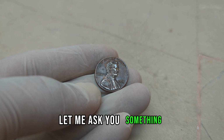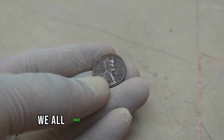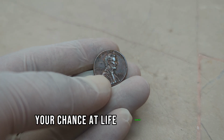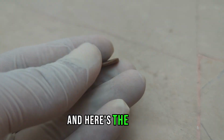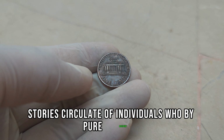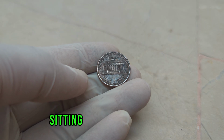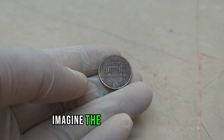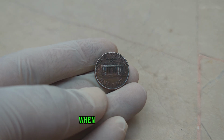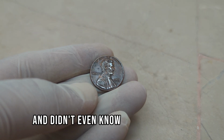Let me ask you something. Have you ever thrown away a penny without looking at it? We all have. But what if that single casual moment cost you your chance at life-changing wealth? And here's the kicker. Stories circulate of individuals who, by pure accident, discovered rare pennies worth 6 or 7 figures sitting in their loose change. Imagine the shock, the thrill, the fear of missing out that instantly hits when you realize you could have been holding on to generational wealth and didn't even know it.